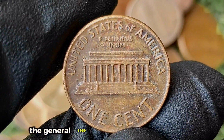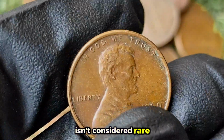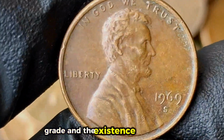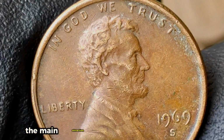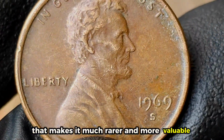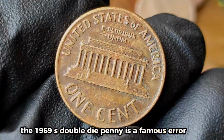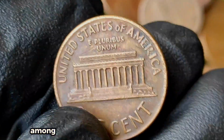The general 1969 Lincoln penny isn't considered rare, but its value primarily depends on its condition, grade, and the existence of any errors. However, the main attraction for collectors is the 1969-S, which has an error that makes it much rarer and more valuable. The 1969 double die penny is a famous error coin, and its discovery has made it one of the most highly sought-after coins among collectors.